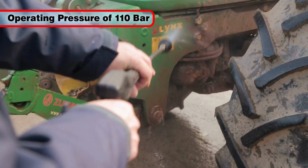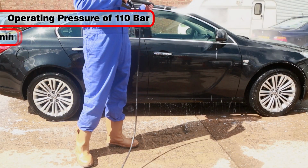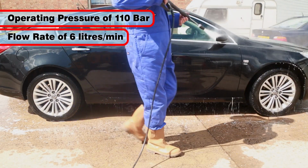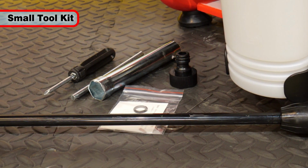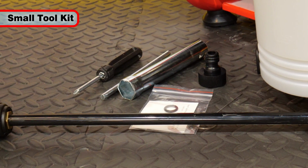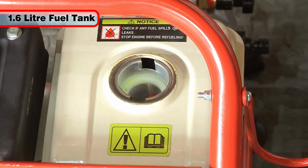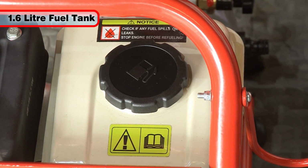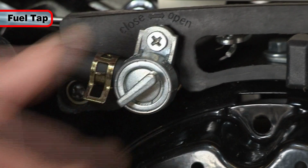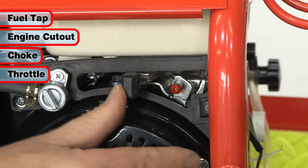It creates a huge 110 bar of pressure for fast and effective cleaning and has a flow rate of 6 litres per minute. A small toolkit is provided for essential engine maintenance. The 1.6-litre fuel tank has a wide filler cap and is conveniently located on the top of the machine. A fuel tap is located below the tank, along with the engine cutoff switch, choke and throttle.